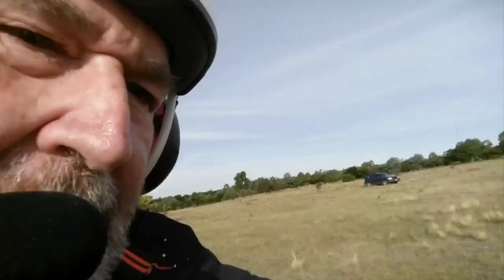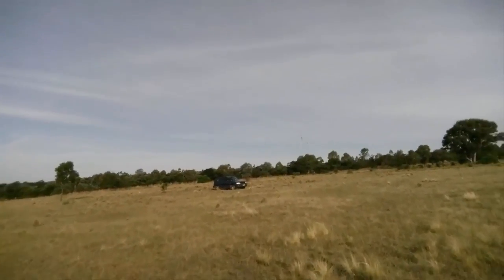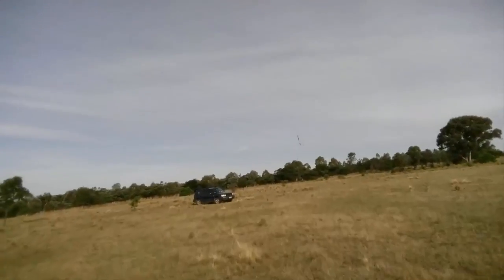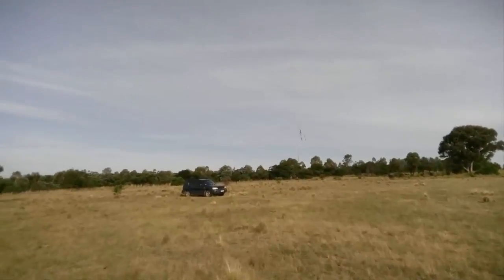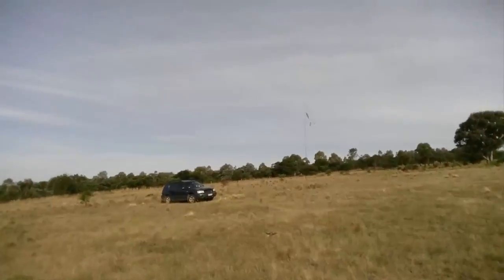There you'll see the windsock blowing around in all different directions. So it's blowing north now, and then it'll blow east. Yeah, so it's really not a very nice place to land.